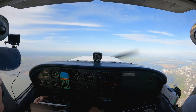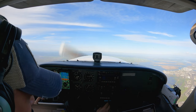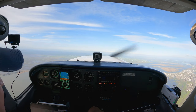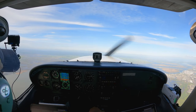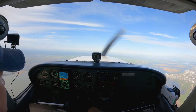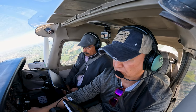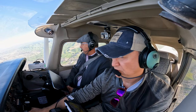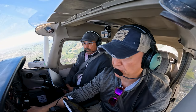Zero 01 Whiskey, Rogers, clock 5272. 5272, 9501 Whiskey. Service 77 Fox Trot, radio service terminated. Contact Concord Tower. Service 01 Whiskey, radar contact 7 miles northeast of Concord Airport. And position check, 9501 Whiskey.